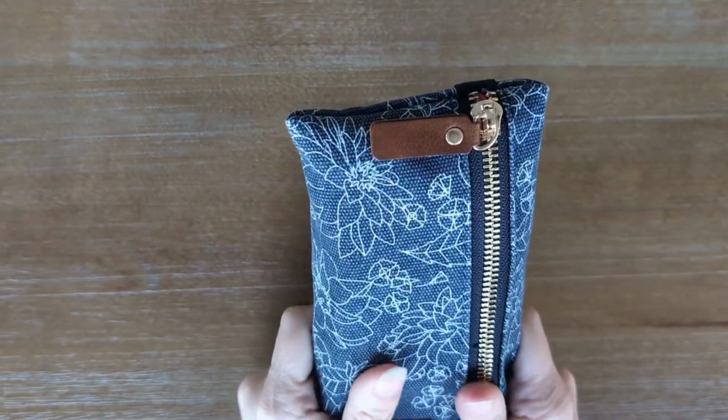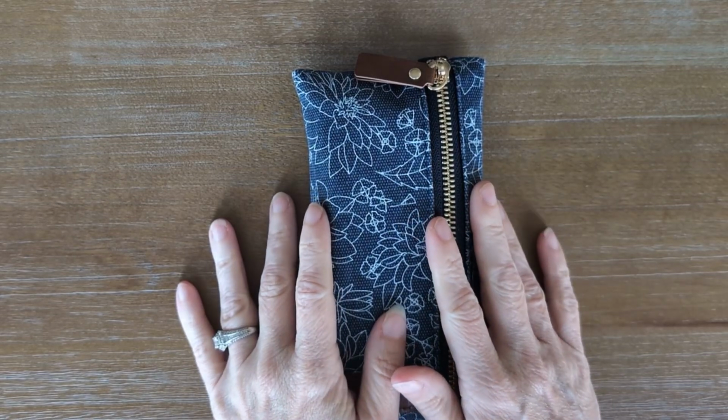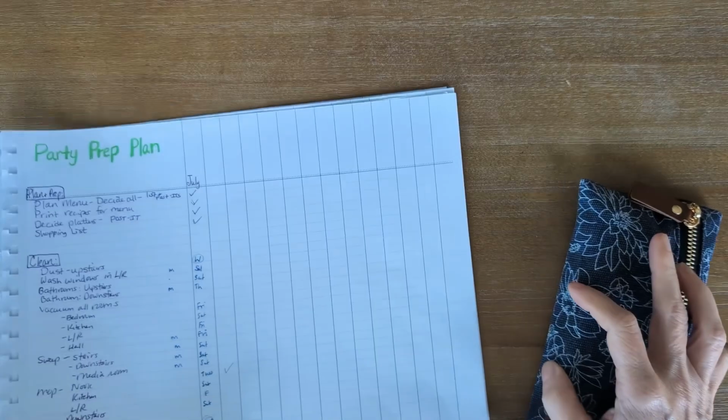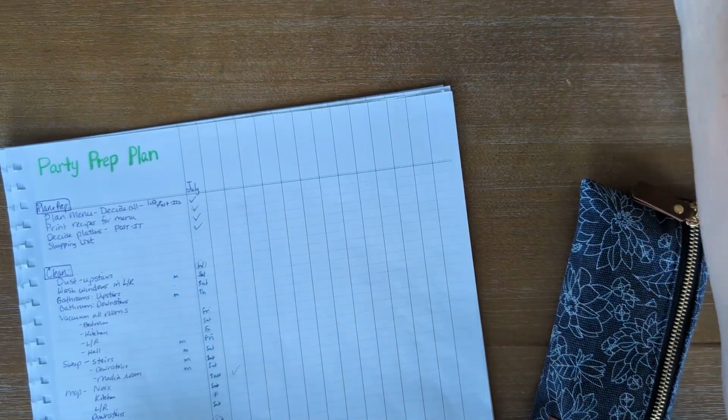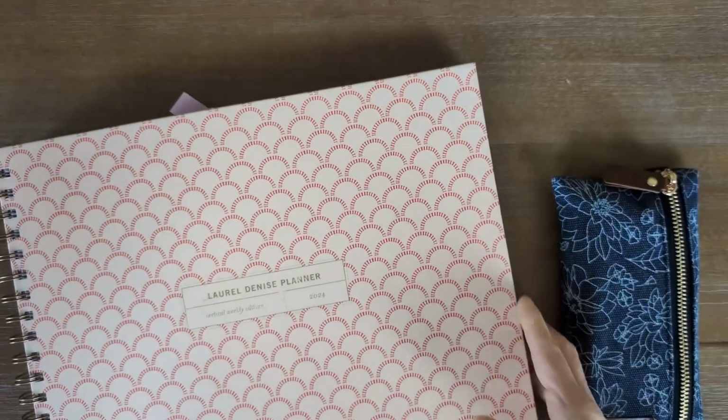Love it so much. So those are my new items. That has been my productivity explosion, if you will. I'm super thrilled with everything. The planner, I've been consistent. I can't recommend it enough.